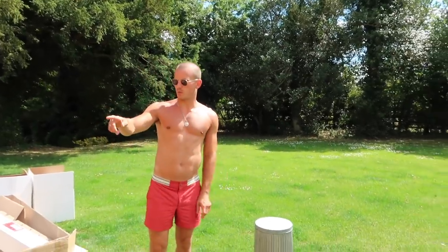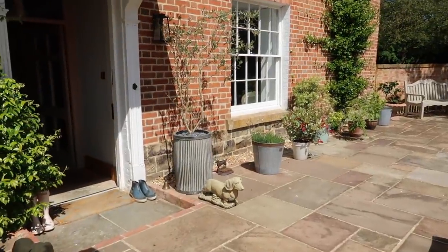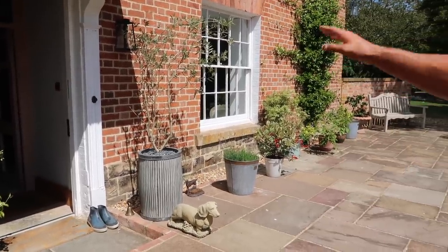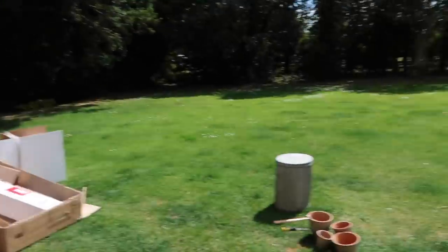Okay. So basically we got those pots there from Cox & Cox, and we ordered them and we love them, but little negative shout out, Cox & Cox's delivery service is shocking. And this one was from Sarah Raven. And then this one.